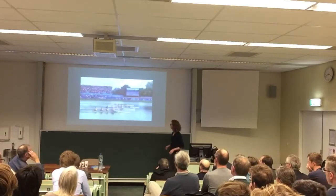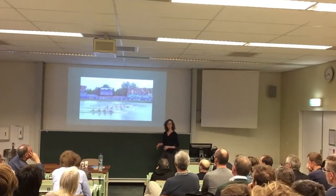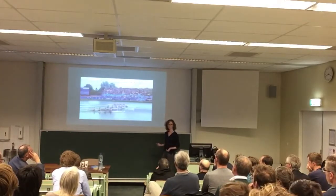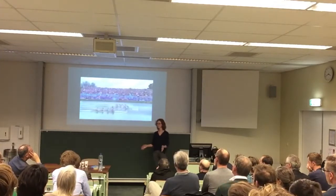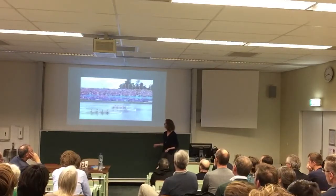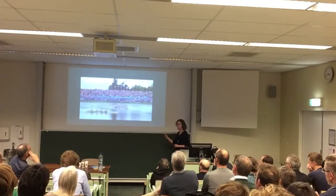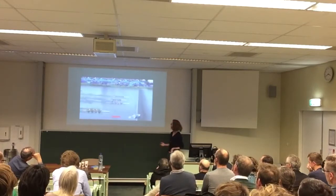And what we also see is that rowers, as we all know, push off against water in order to move the boat. This push-off requires a lot of physical strength, but also movement coordination, because you have to put the blades in and out of the water, and you have to coordinate your movements with the other rowers of the boat.